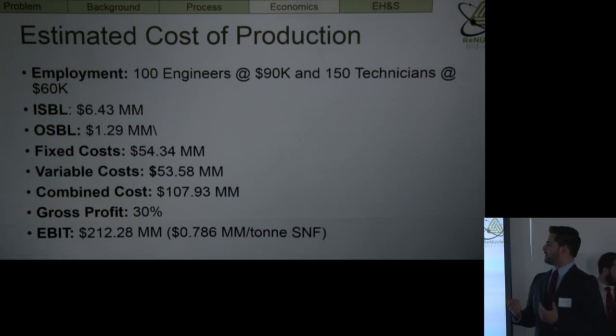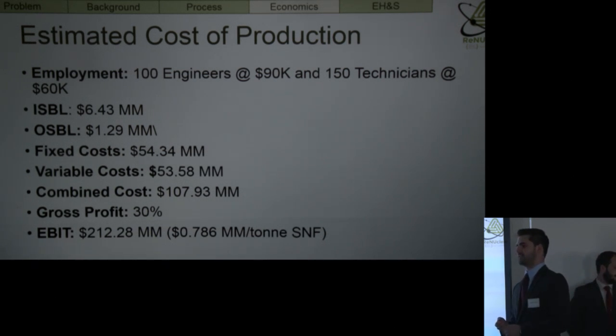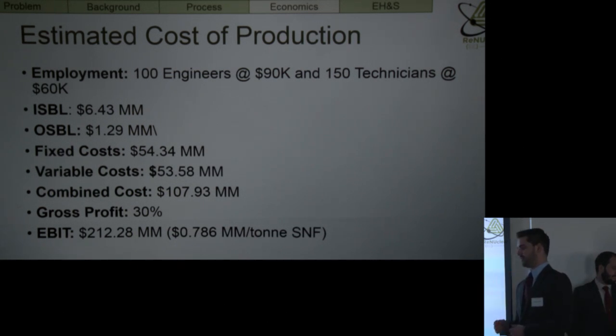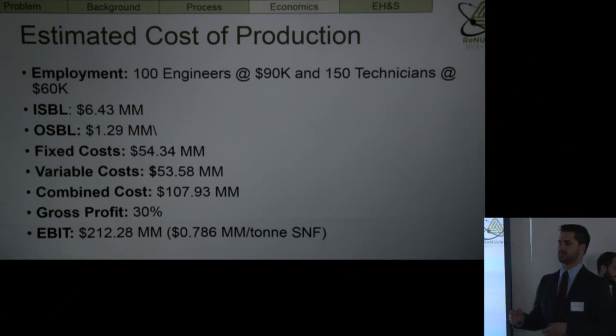So to cover this, we get to our estimated cost of production. We're looking to employ 100 engineers at $90,000 a year and 150 technicians at $60,000 a year. This works out to about $18 million a year in labor costs alone. Couple this with our ISBL, our OSBL, our overhead costs, our contingency costs, our outstanding engineering costs, our utilities costs, and it works out to a fixed cost of $54 million.